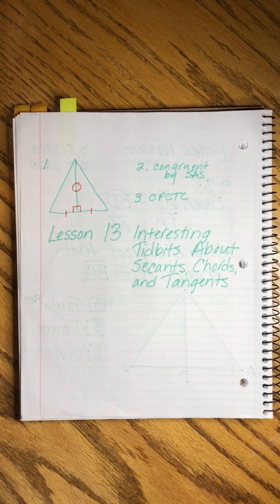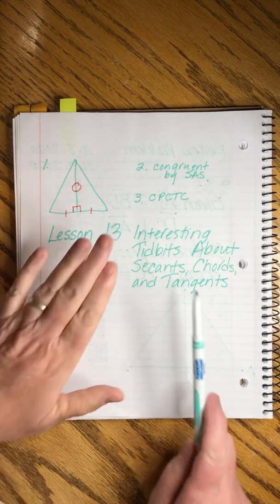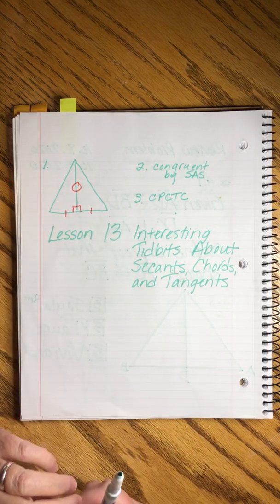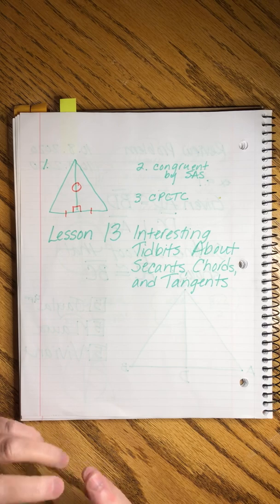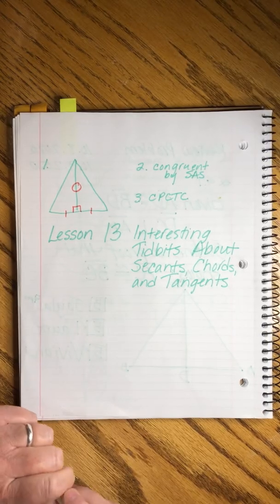Saxon Advanced, oh, excuse me, I lost my voice. Saxon Advanced Mathematics, Lesson 13. I made up my own title for this lesson because John's sounded really boring. We're going to discuss some interesting tidbits about secants, chords, and tangents.